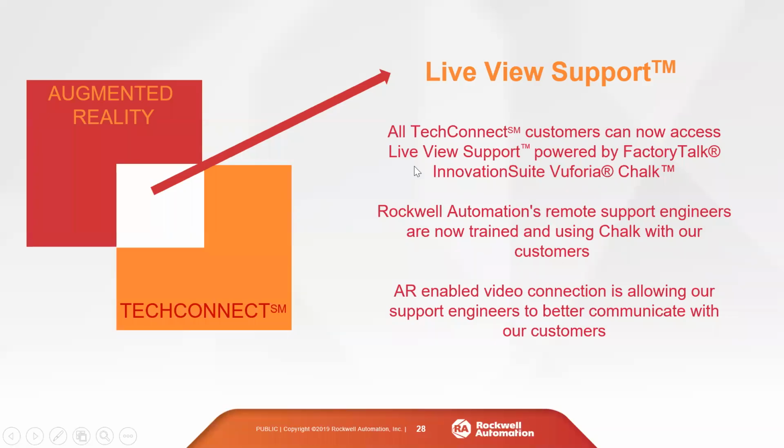LiveView support is the way that Rockwell Automation has incorporated Vuforia Chalk, a technology that I'll get into in a second, to better support their customers. It's an application with augmented reality as well as video and audio between two points of contact.